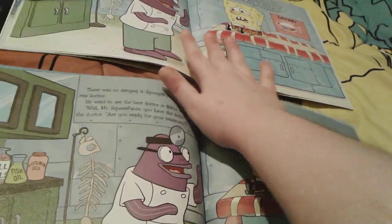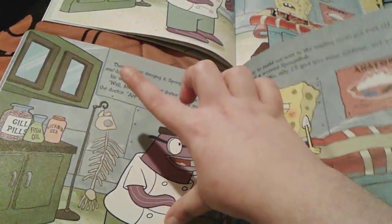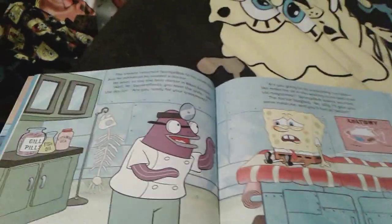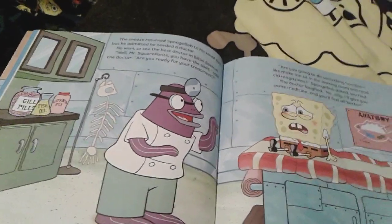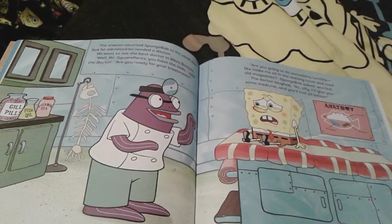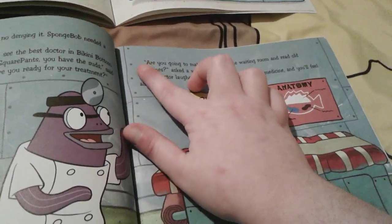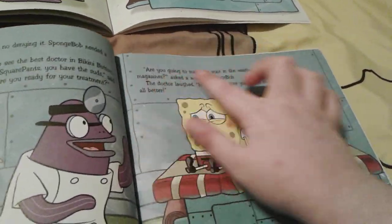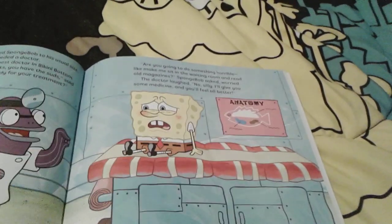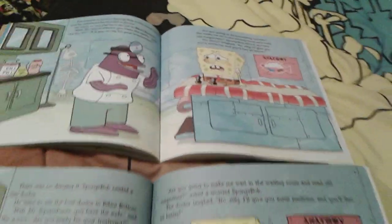Okay, and there's SpongeBob in the hospital. As you can see, obviously right here says there was no denying it. SpongeBob needed a real doctor. But in this one right here, it says the sneeze returned SpongeBob to his usual size, but he admitted he needed a doctor. And apparently SpongeBob, what the heck was that voice crack? Okay, and apparently SpongeBob says, "Are you going to make me wait in the waiting room and read old magazines?" asked the worried SpongeBob. And then right here it says, "Are you going to do something horrible? Like maybe sit in the waiting room and read old magazines?" SpongeBob asked worried.